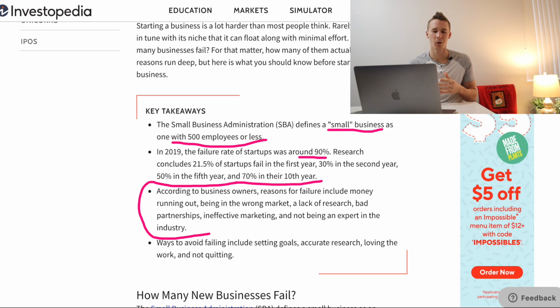Now technically, Nano Dimensions isn't a startup, it's been around for quite a few years. However, this product, the Dragonfly, is new, and the company went through a reverse split a while back. So it's basically a new company with what they're trying to accomplish now. So anyways, according to business owners here, reasons for failure include money running out. So that first problem is not an issue. Nano Dimensions has over $210 million on its balance sheet now and almost no debt. So running out of money is out of the question.